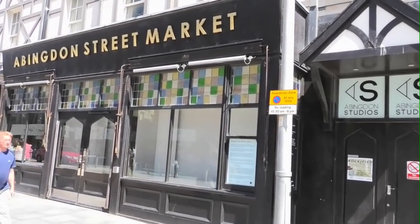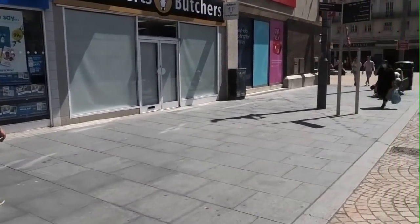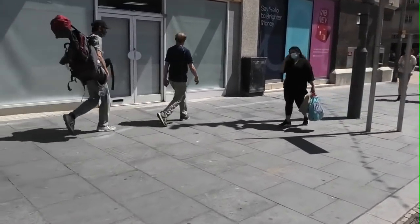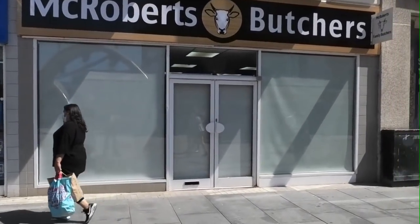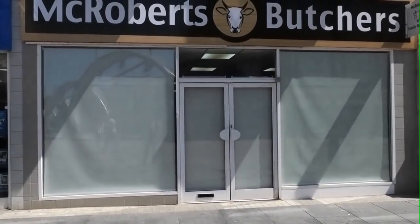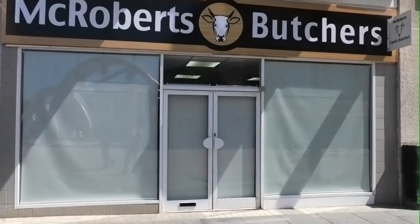We are right outside Abingdon Street Market, and we just have to go along 2 shops to our next venue, which is the new shop of Peter's, Mac Roberts the Family Butchers. There we are, right in front of you now. Now, as promised, we can go inside for an internal visit previous to the opening up. So without further ado, let's all go inside and see everything.